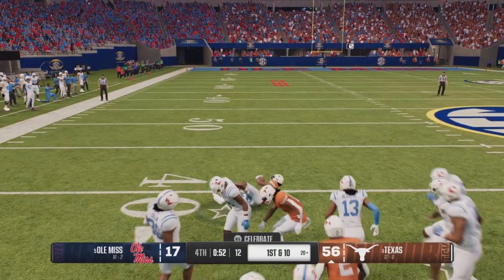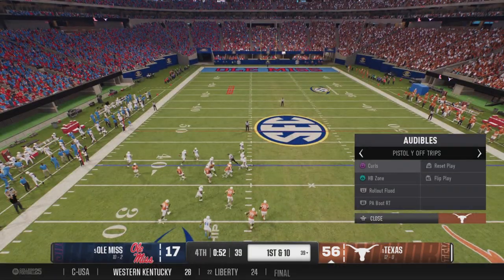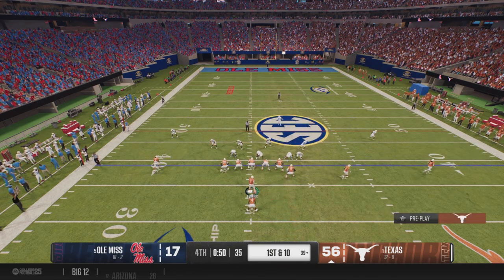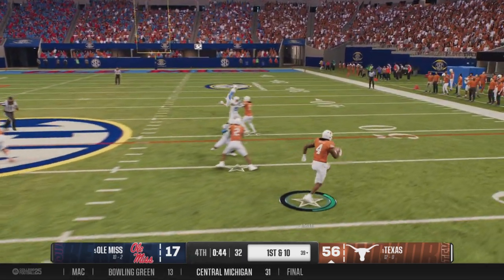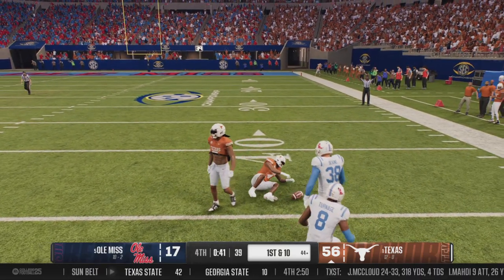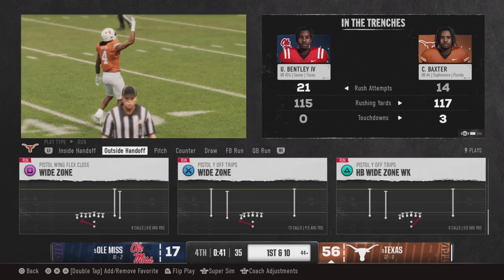A quick spin move. Sophomore brought down after a nice run. Longhorns looking to use the up-tempo offense here. And on first down, they go right back to him. He spins out of a tackle. They get him down, but he crosses midfield, spot the ball at the 44.